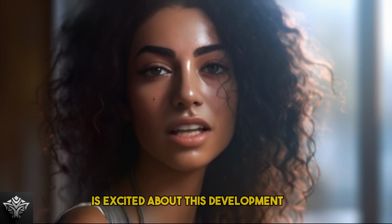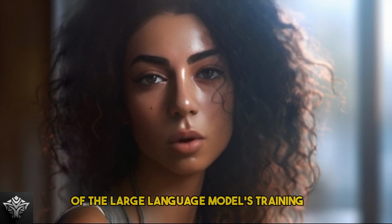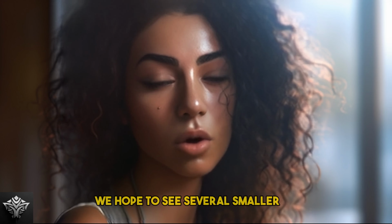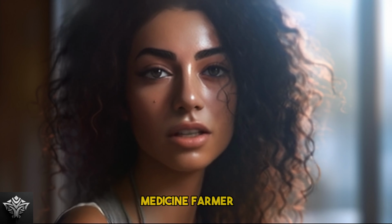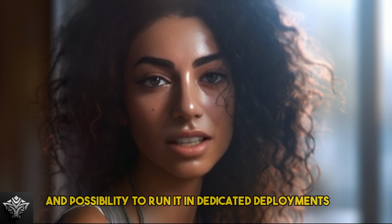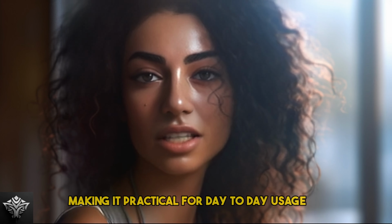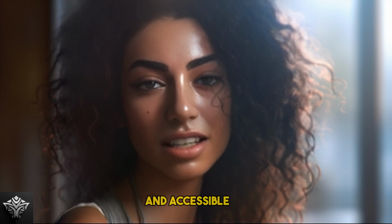The research community is excited about this development and sees this as an evolution of the large language model's training. In the near future, we hope to see several smaller dedicated models using this approach in dedicated domains, be it education, medicine, pharma, or business. It becomes even more important because it's a relatively small model and possible to run in dedicated deployments on personal computers, making it practical for day-to-day usage and making language models truly democratized and accessible.